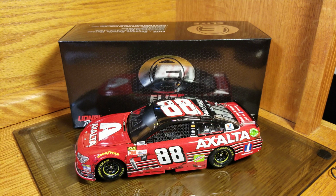This is Dale Earnhardt Jr.'s Final Ride Race Version Elite. Finally got it in. I've been waiting on this one for a little while, but finally got one, and we'll have to take a look. It does come with this card. I got DIN 188 of 350.